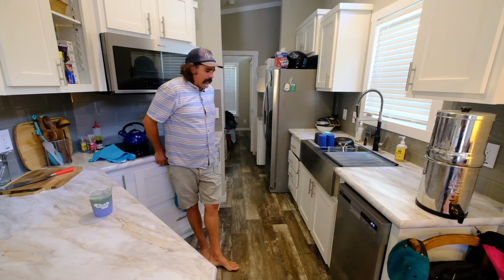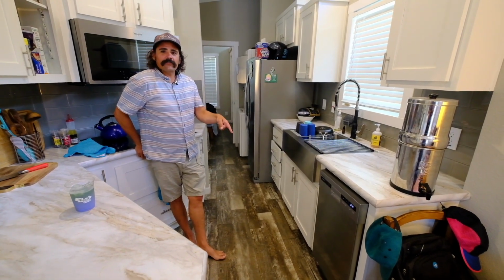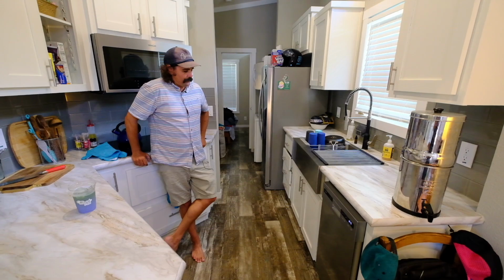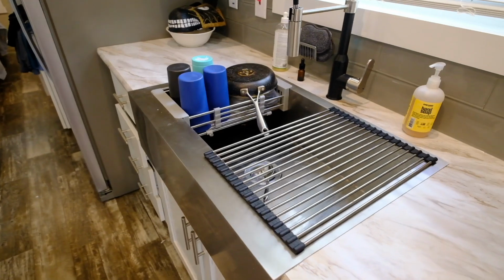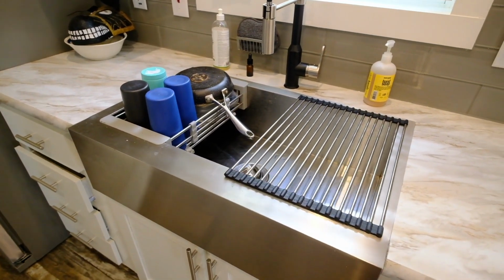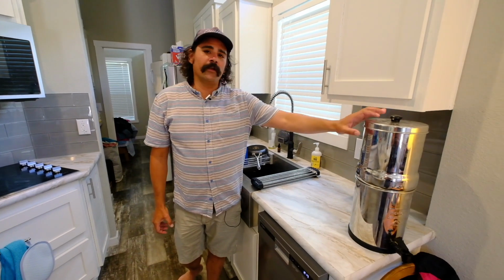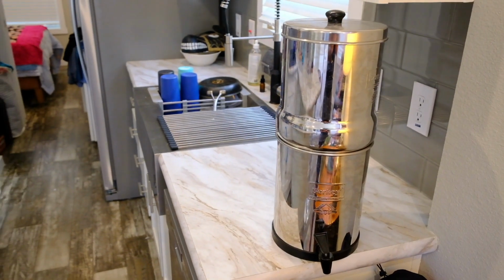One thing that's nice about this little tiny home is that we have this tiny dishwasher that takes big dishes, which is kind of cool. I have not had a dishwasher in a few years, so this is quite the luxury. I really do like this stainless sink. It's got this big basin in it that makes you feel like you're in a big home, which is interesting. And then of course, I gotta have my hippie water, so that's what we're doing by filtering all the bad stuff out.